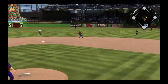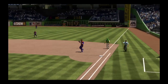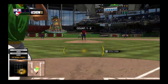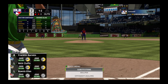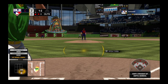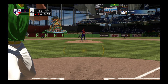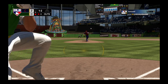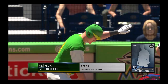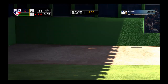They haven't played perfectly as it's hit on the ground. Taken in by Zobrist. Throw to first is in time for the first down. The batter, number one. Stepping into the box, Franklin Barreto. He got called out on strikes his last time through. The 1-2. Swung on and missed. He got him on strikes.